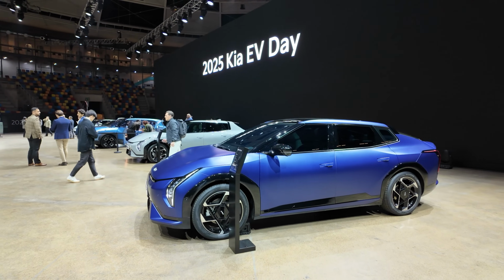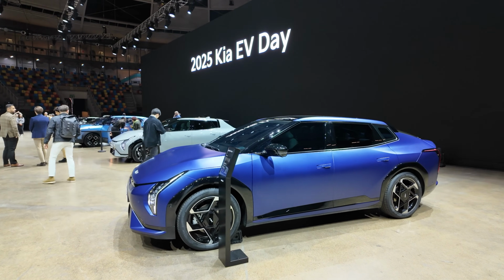So if you join me, come and have a look around. I'm Richard Ingram and this is Auto Express. So let me just walk you around what we've got here at Kia EV Day 2025.